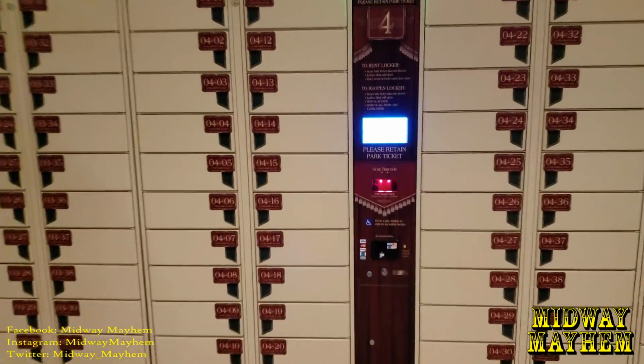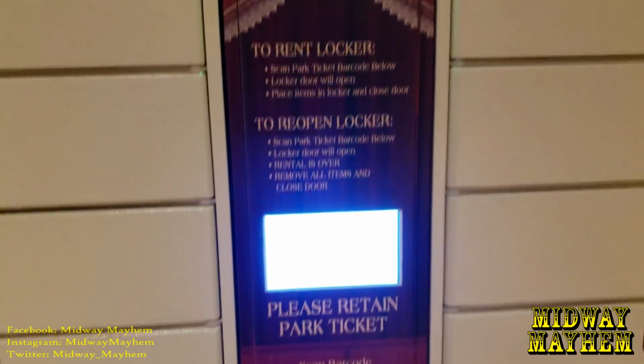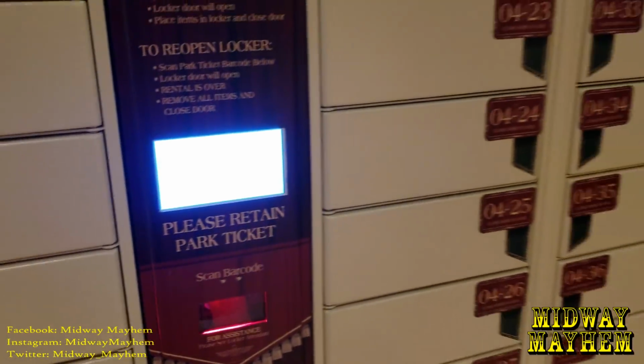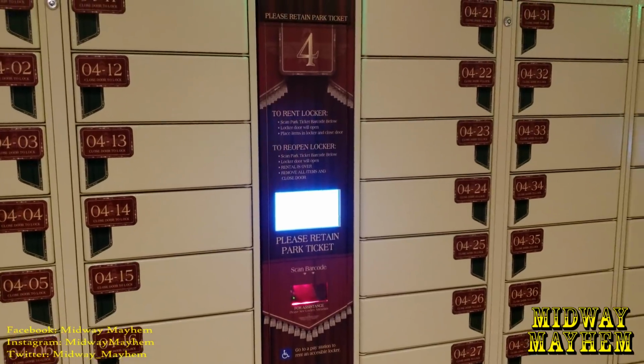Check it out. So this is just like the ones that are over at Hulk. So you scan your ticket or your annual pass, and a locker pops open, and then you use that same ticket to get all your stuff out when you're all done.